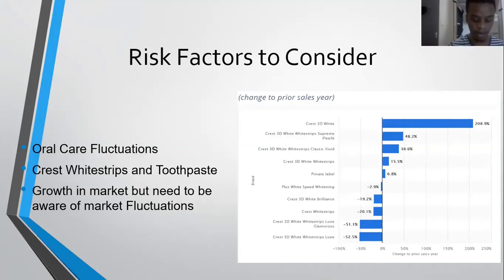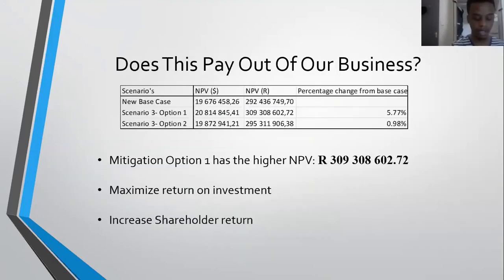Crest Whitestrips have a negative growth, and other toothpastes have a positive growth. There is growth in the markets, but you need to be aware of a fluctuation. Okay, the important question: does this pay out to our business? Option 1 has a higher NPV of 309 million compared to option 2 of 295 million. So we have to mitigate option 1, maximizing the return on the investment and increasing the shareholder return.